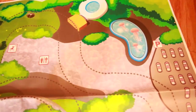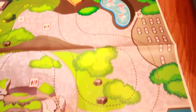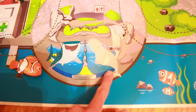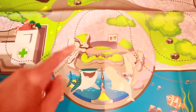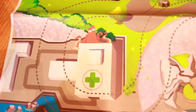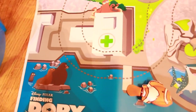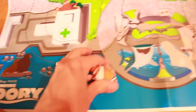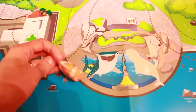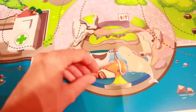Wow. A jellyfish exhibit, parking. And then over here, it looks like they have a whale shark. Wow. And a beluga whale. And then, of course, another bathroom. Ooh. And there is Hank and some seals. Now this playset did come with Dory. Now this playset did come with Nemo, which is awesome.